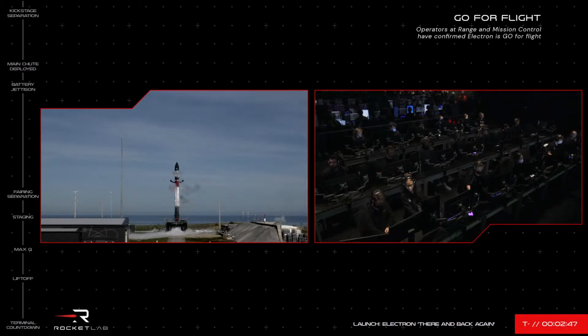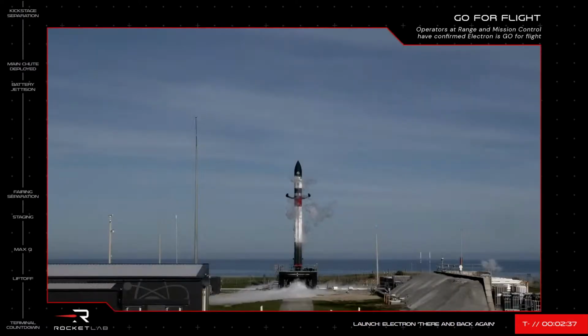Econ, LD on mission. LD VCon. Confirm all expected flight computer ASGOs are green. Confirmed green. Econ, lock auto sequencing confirmed. Confirmed locked. All operators, we are go for auto sequence start at T-minus 2 minutes. LD is go for launch.